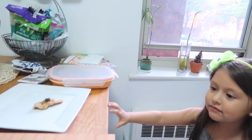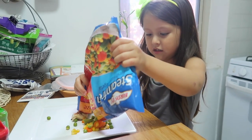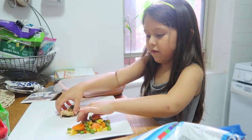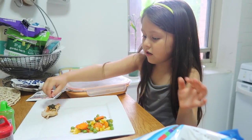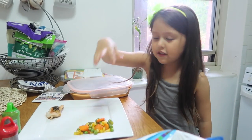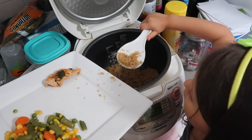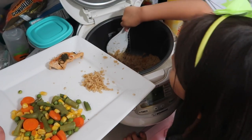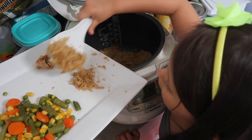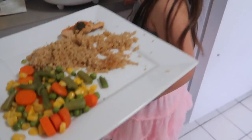Vegetales. Vegetales. Hey. Oops. And then make it faster. Put the chicken tail. Spin the tail. Make it faster. And put rice. Ponga quinoa. Oh gosh. Okay. Okay. Dale, daddy. Here you go.